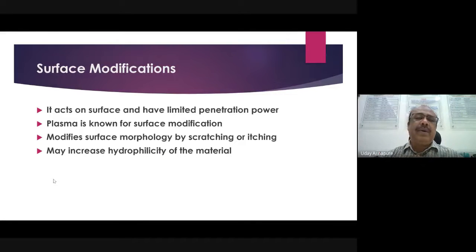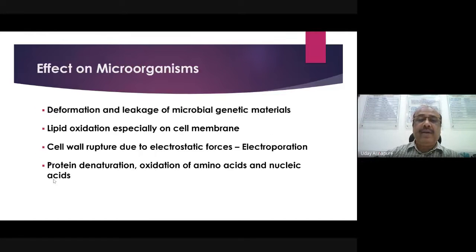In the case of surface modification, plasma acts on the surface and has limited penetration power. But plasma is known for surface modification, where the surface morphology can be changed by scratching or etching. Probably due to that, you can see an increase in the hydrophilicity of the material. So plasma can also be important for altering hydrophobicity to hydrophilicity. A hydrophobic product, with limited hydrophobicity, can be turned into a quite hydrophilic product. So there is an increase in the hydrophilicity of the material.